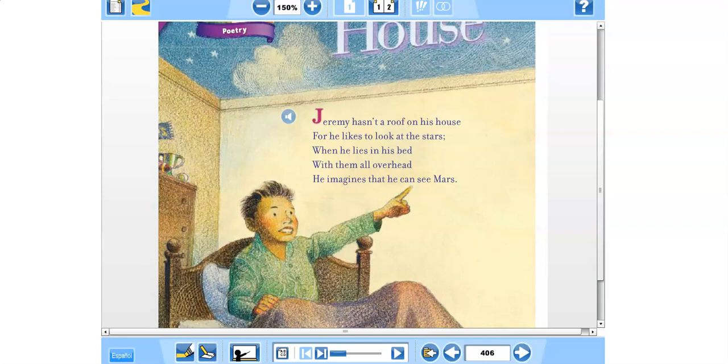So you want to think to yourself, how is the selection different from expository nonfiction, which is what The Planets was, where it explained nonfiction to you. And so we see here that the poem is using a rhyming pattern. So you can see house, and then you see stars, bed, overhead, and Mars. So we have stars and Mars. So we can see that it's not a nonfiction piece.